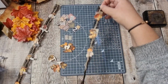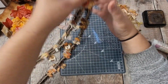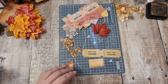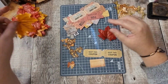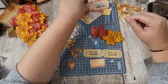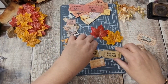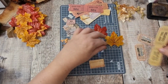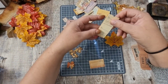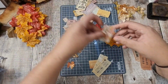Okay, so that's that one. I shall just clip those up somewhere to use as and when. Okay, I've just pulled some tickets out. I was thinking with a few of these leaves, I can perhaps do like a, oh, that's too big. Too big. Might not have any the right size. I can perhaps rip that in half. Perhaps rip that in half.